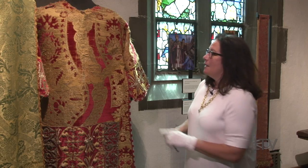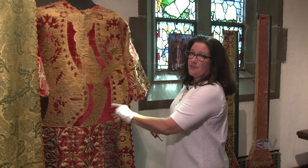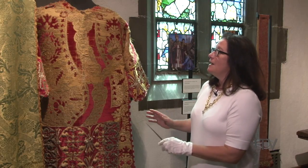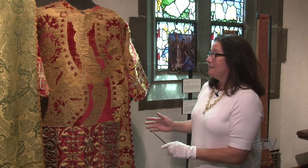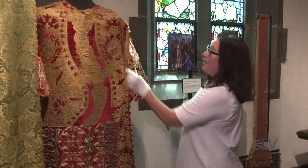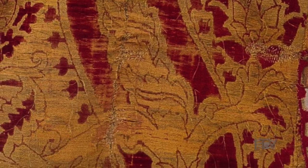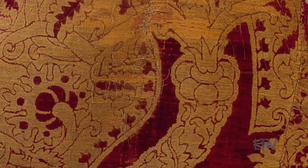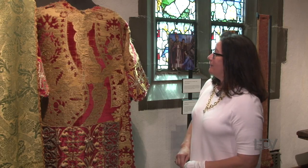Oftentimes, too, this was drizzled or removed because of its value, and it was sold. And so it's very rare to find gold remaining in garments of this age. Even in the 18th century, they were removing it. Here we have a pomegranate motif, which you'll find in most Christian art, and it represents fertility. We have this plant here called a sempervivum, which means ever living, a succulent, so it would live forever.